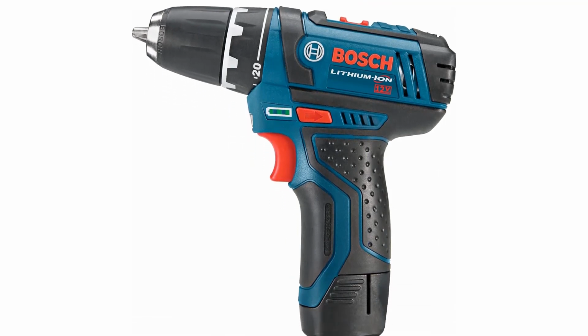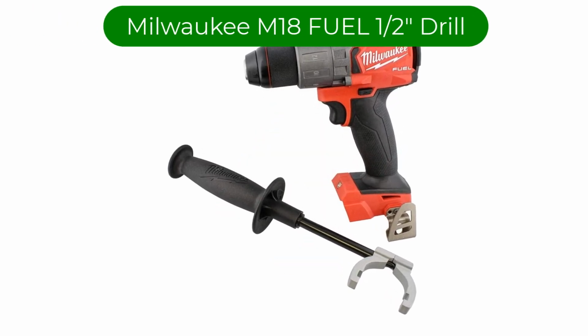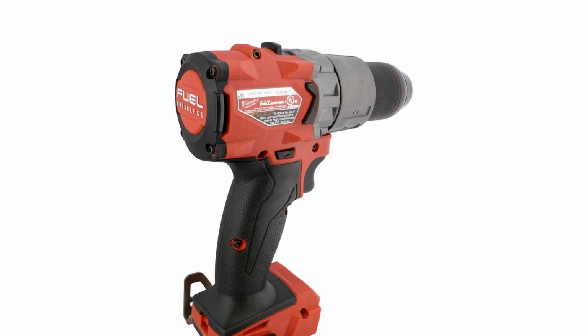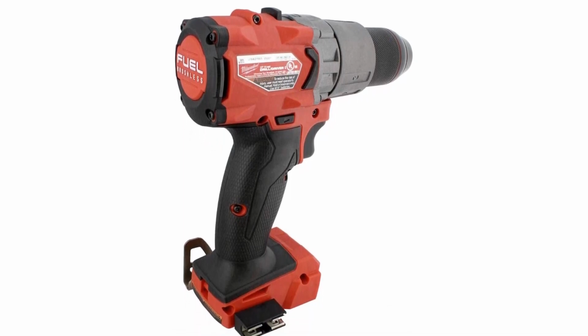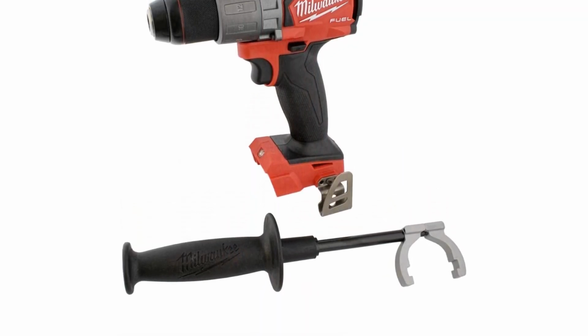house projects. Number 4. Our fourth best pick is Milwaukee M18 Fuel 1/2 Drill. If you are on the hunt for a heavy-duty cordless tool and are looking for a tool-only option, then this is a great option. This tool is a fantastic choice for heavy-duty applications, with more than enough drilling and driving power for just about every task imaginable.